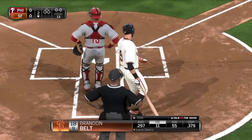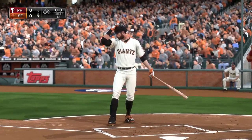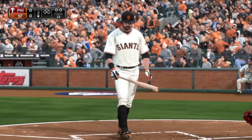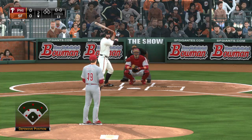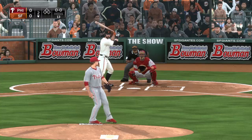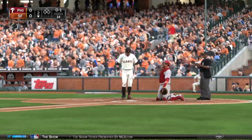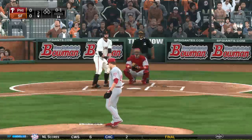Brandon Belt will get his first shot here. A couple of hits in 4 trips last night. Now here's the pitch. Outside target here, and he hits it for strike 1. Just no chance to pull the trigger on that one. It just got on him too fast.